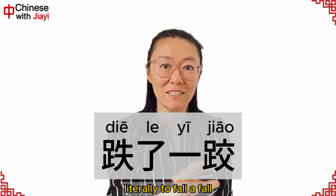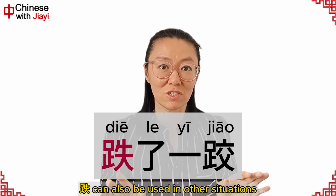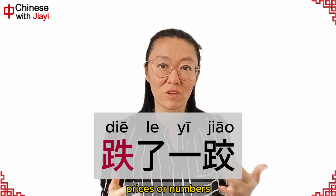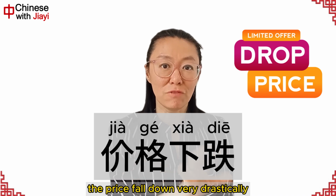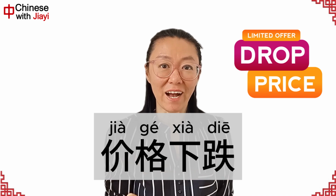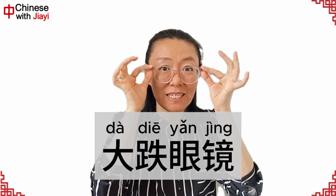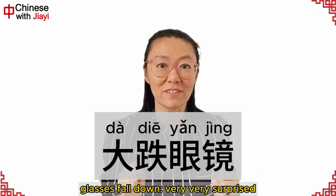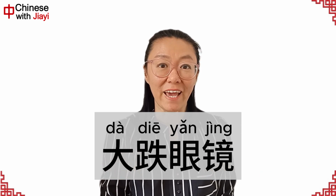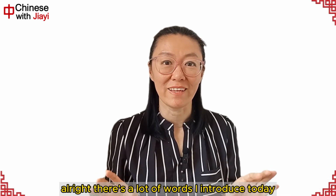跌了一跤. And this action verb, 跌, can also be used in other situations like the prices or the numbers. 价格下跌. The price falls down very drastically. 价格下跌. Or 大跌眼镜. Glasses fall down. Very, very surprised. 大跌眼镜.